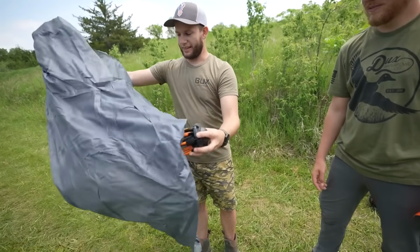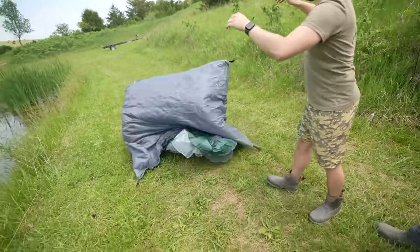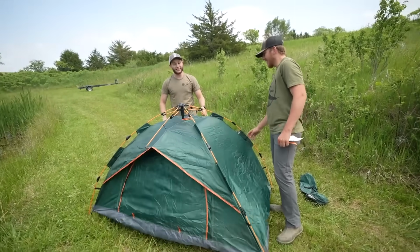It's like a hub one. I think it's just where you throw it. Wait, no way. Genius. No way. Why have I never seen this? Never seen these? No. Great. Done. Huh? That's smart. I like that.